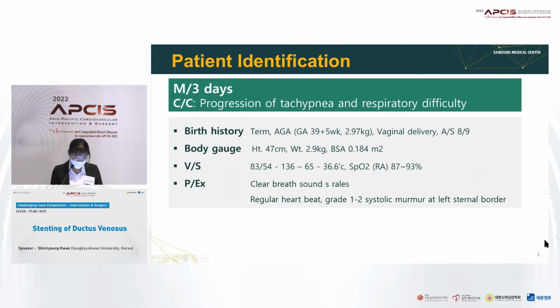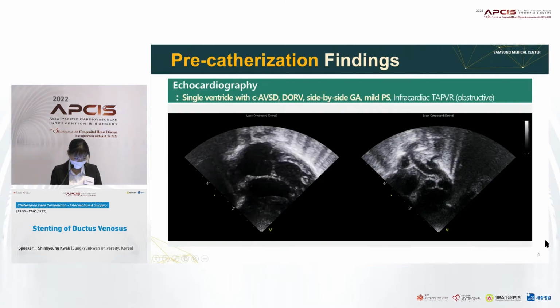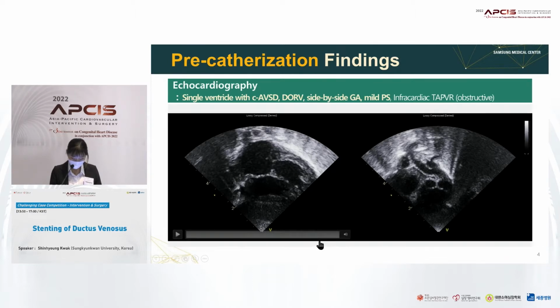After birth, we did an echocardiogram. It revealed that the patient had right isomerism, situs ambiguous, transposition of great arteries and common atrium, functional single ventricle, combined pulmonary stenosis, small PDA, and mixed type TAPVR, which was dominantly infracardiac type. Except part of the right upper pulmonary vein was suspected to be connected to the azygos vein.